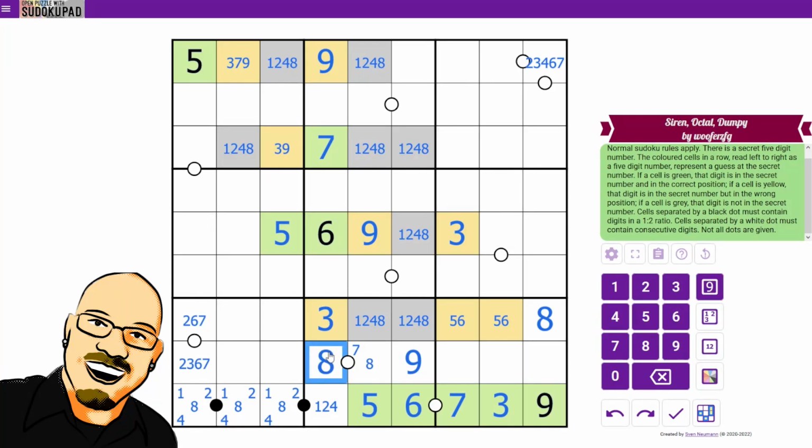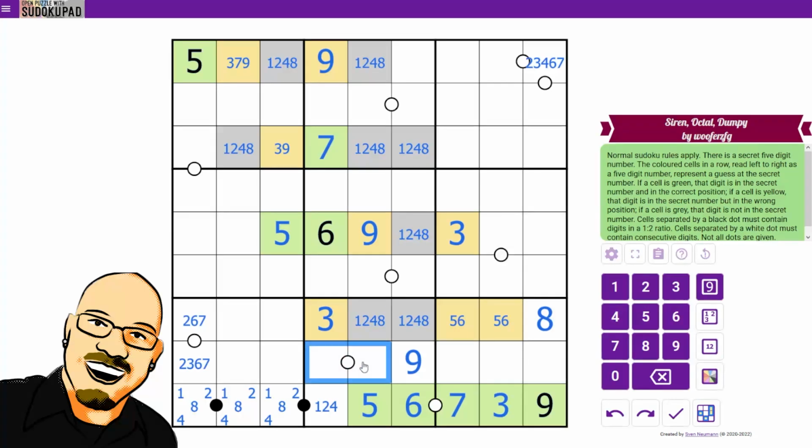8 with a 7. No. 8 in the middle with a 7 as an option. So actually, no, that's just an 8-7 pair. I'm going to take the 9 out. All right. Not doing good at this. This is an 8-7 pair. I'm doing horribly at this interface here. 7-8 pair. That's a 9, 9, 9. Can't be an 8, so 9 must go somewhere here.